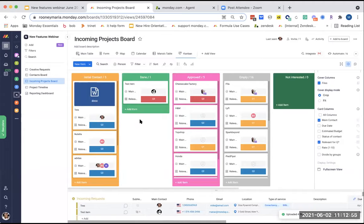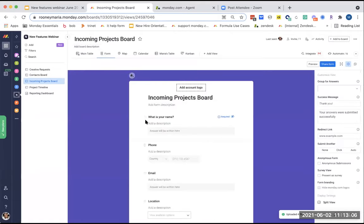Great. So while I'm on this board, given that this is where we receive our project requests from our clients, we're going to take advantage of the forms view. Our form view is a very powerful tool in terms of being able to collect information from outside of your monday.com account. And the information, again, will automatically populate into the board itself.